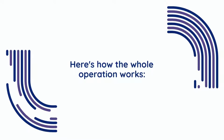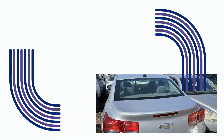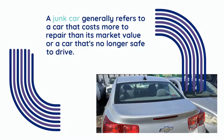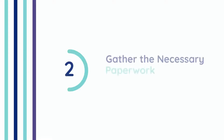1. Determine if your car is truly junk. Firstly, establish whether your vehicle qualifies as a junk car. A junk car generally refers to a car that costs more to repair than its market value, or a car that's no longer safe to drive. Old, damaged, totaled, or simply unwanted vehicles all qualify.